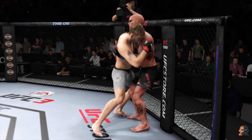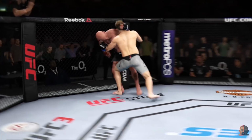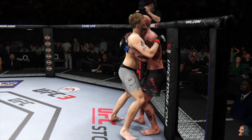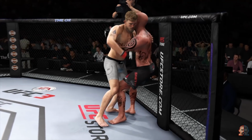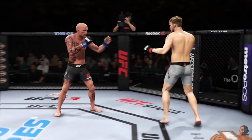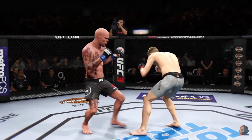Into double underhooks, back to over under. Back to over under control. Works the double underhooks here. And both fighters exchange in the pocket. And there comes the separation now. Just missed with that right hand. We got tagged to the hook.